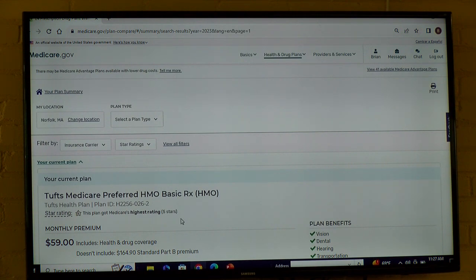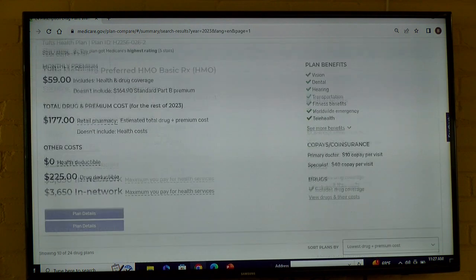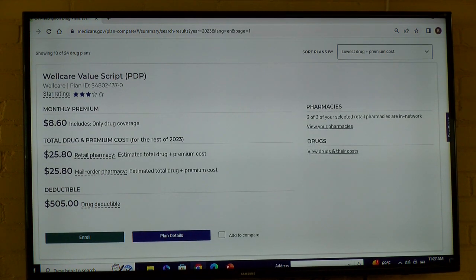I think I just want to show 1 or 2 more things. Here's the first plan. I'm not going to go too far with this. But you see here, when I'm looking at any plan, it gives me the opportunity to enroll directly. And I would encourage you to do that. If you have your own Medicare account and you like what you see, you can simply enroll by clicking the enroll button and it'll take you through a few screens.